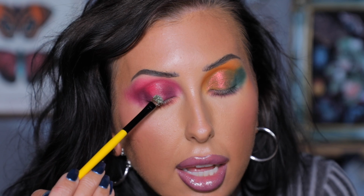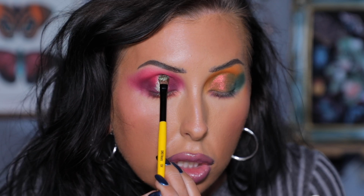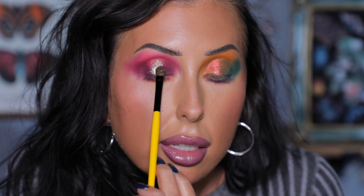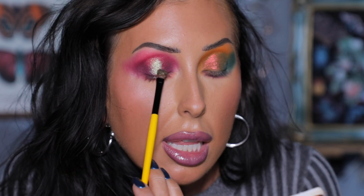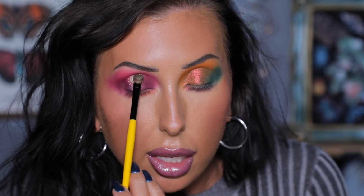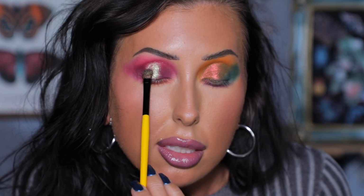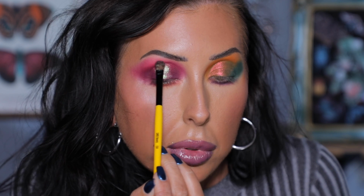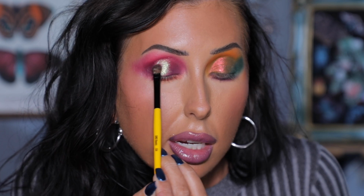Okay, I've got the shade Backlash. I put down my Shimmer Stay in the center and I'm really just going to press my shadow on right in the center, in between where we put that deeper purple, all the way up to where we put that berry. And I love the sparkle in the shadow. I love the shift, the contrast in tones we have. After I press it on, I blend a little bit, maybe take a little bit of the sparkle up and then down here.